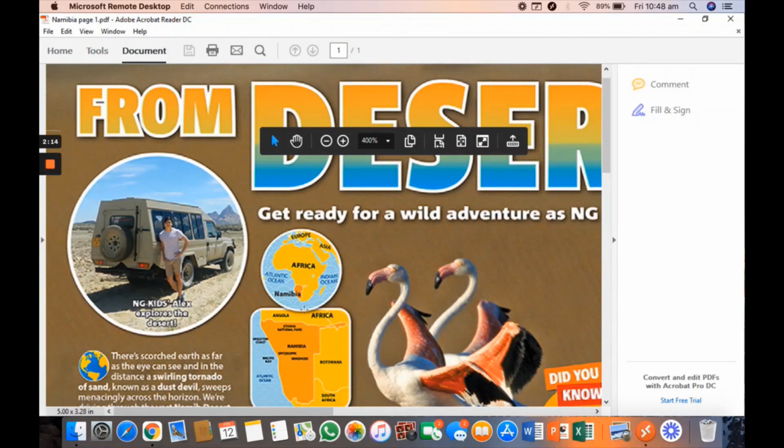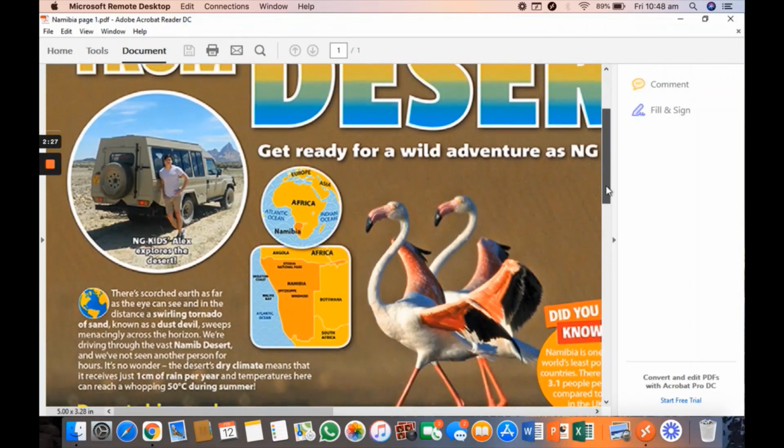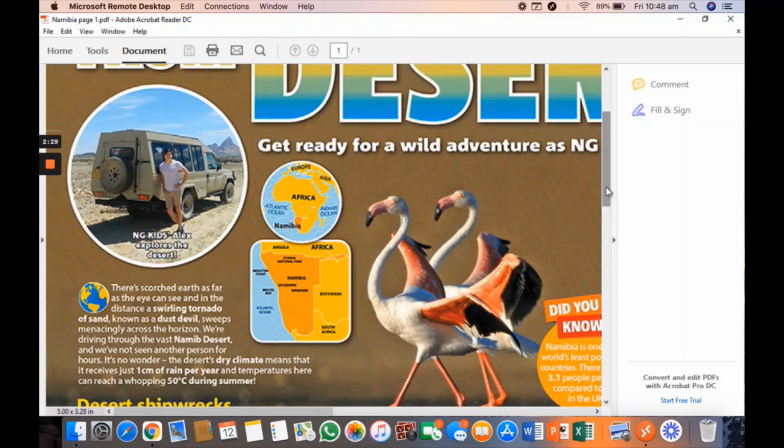NG Kids Alex explores the desert. There's scorched earth as far as the eye can see, and in the distance, a swirling tornado of sand known as a dust devil sweeps menacingly across the horizon. Here, suggesting menacingly, it's quite crazy, all the dust that's flying, because obviously a tornado is almost like a spiral, and there's a lot of dust that's spiraling around. Scorched suggests that it's very, very hot. You can describe the sun as being scorched, the scorching sun, saying that it's very hot.